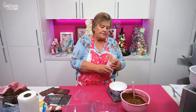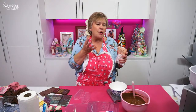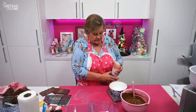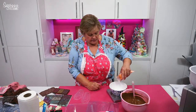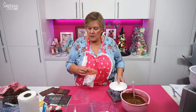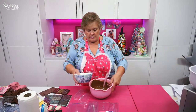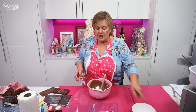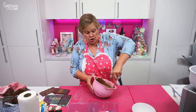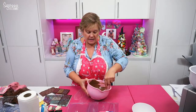Because I could taste more chocolate there than I could salted caramel. Like the lemon one came through at 10 grams, but not quite enough, so I only used 12 grams. I'm going to put another 5 grams in. Now remember, if you think after 15 grams it's not flavoured enough for you, you can put a little bit more in, but I would only go a couple of grams at a time, just in case you over-flavour it.